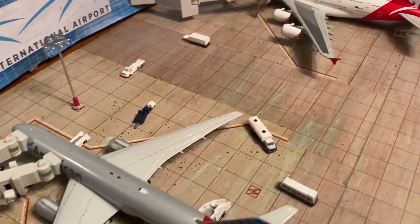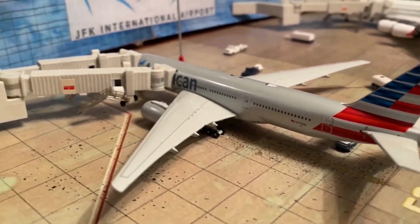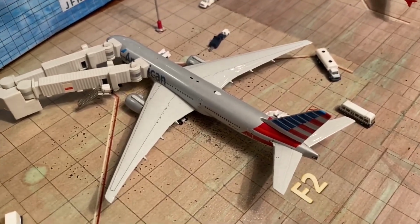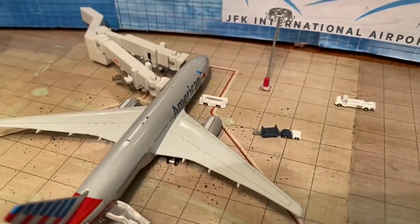Next to that, at gate F2, we have an American 777-200ER, and this is one of their current 2 daily flights to London Heathrow, and this particular flight is getting ready for its departure as AA9432, getting the last few bags on board as well as a refuel before passengers will start boarding.